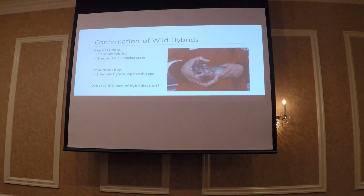Which is not what we were expecting, because a lot of times the commercial fishermen will report that they have these mules, but they won't be ripe, they won't have developed eggs, or they appear to not have developed eggs in the past. However, with these F2 back crosses, it shows that at least some hybrids are able to come back and are ripe and are able to spawn and create viable offspring. And this was further supported by the fact that in Chameau Bay in 2017, we collected an adult female who was ripe with eggs, and she was genetically identified as being a hybrid. So it seems that although hybrids do survive to adulthood, at least some of them are ripe and may be able to back cross and spawn with Cisco and whitefish.